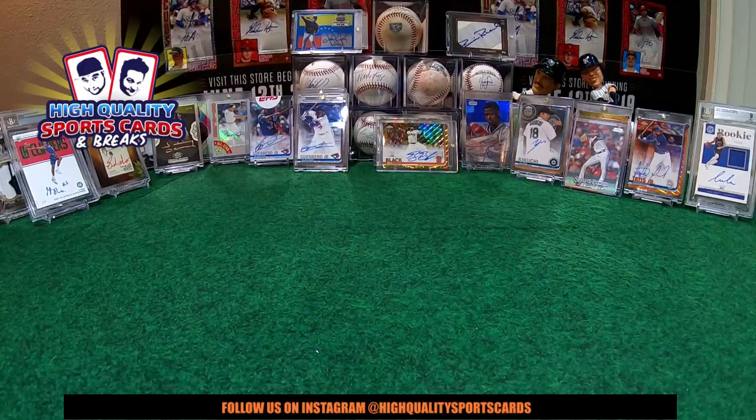We got amazing pieces, nice ones. We got Vladito Jr. on this break. We got Tatis Jr. on the last one. We got Kikuchi, so this case is on fire. The last two boxes are going to be magma. It's going to be lava, guys. So see you guys in just 30.